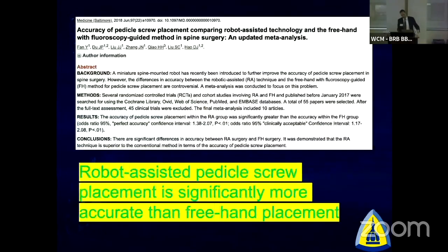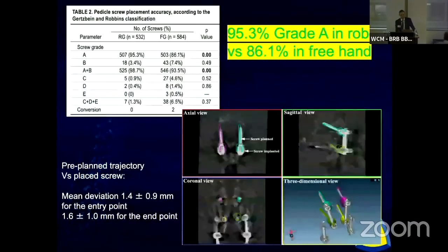There are studies, and I think this is, again, debated. I think we talked a little bit about this this morning. I think whatever works best for you or in your hands is probably what works best. But there are studies that show that perhaps robotic-assisted pedicle screw placement can improve upon accuracy compared to freehand placement, like in this study where there was a statistical difference from 86% to 95%.